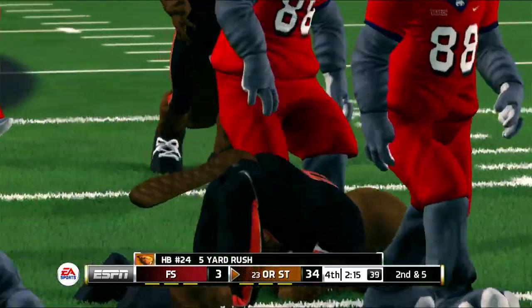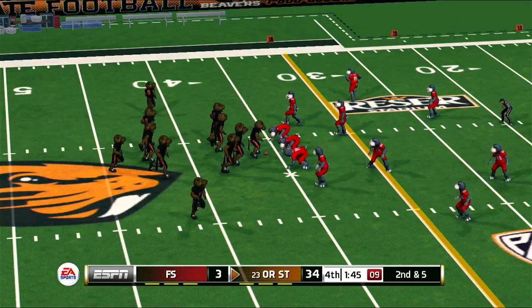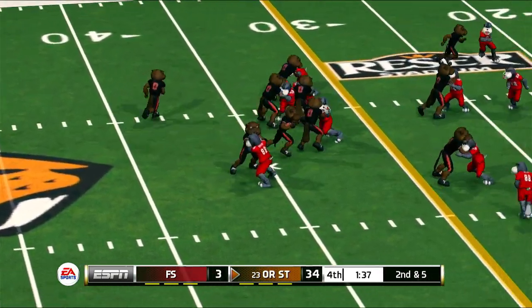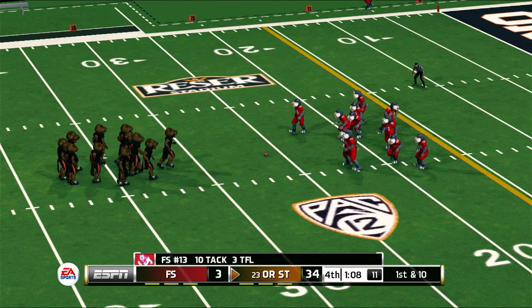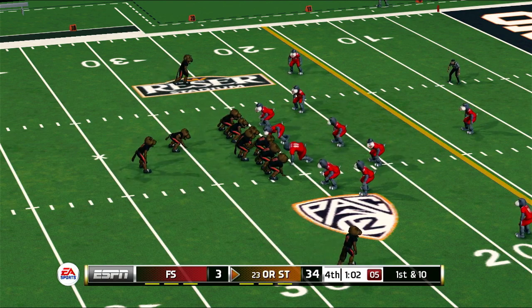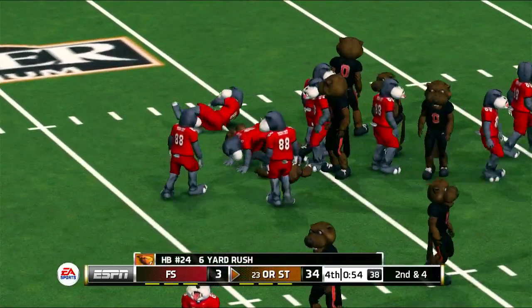Run, and he's brought down. That brings him second and five. Red, 2, 3, 8. Makes it out to about the 26. From the 26-yard line. First down. Green nine. Brought down after a nice run up the middle.